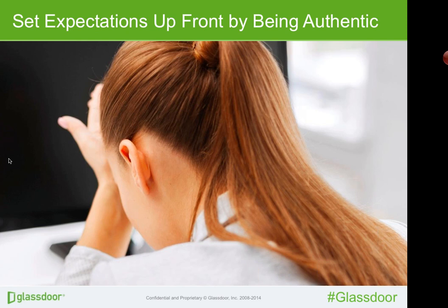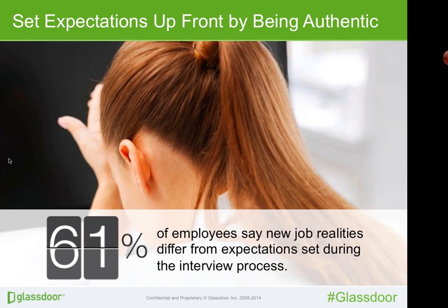And keep in mind, it's not a terrible thing for people to know your pros and cons. Job seekers with enough knowledge, for a lot of these, differ from expectations set during the interview process. So that means that more than half of our workforce has some sense of buyer's remorse when they take a new job. And you can prevent that by being the kind of employer who is upfront and authentic about your pros and your cons, and hire the kind of people who are really going to stay. And that saves you lots of money in the long run.